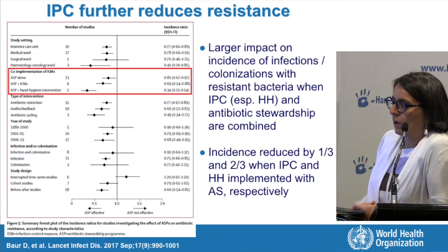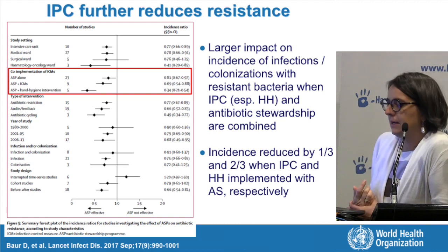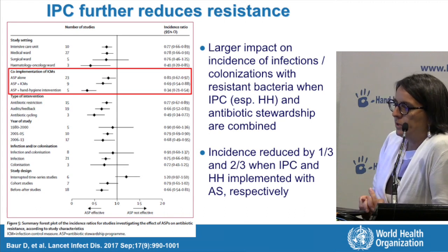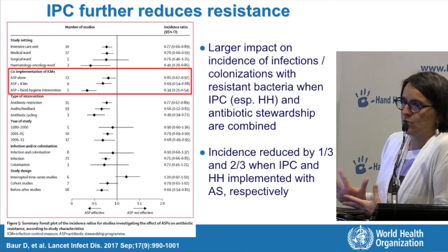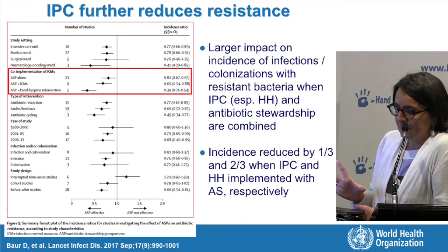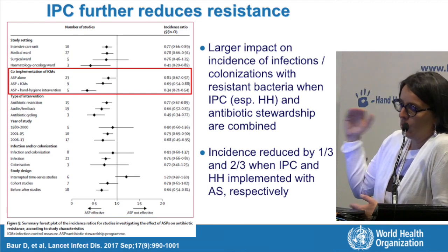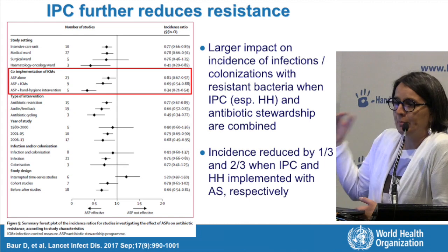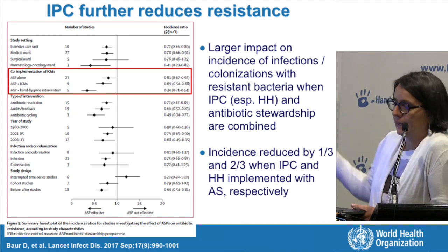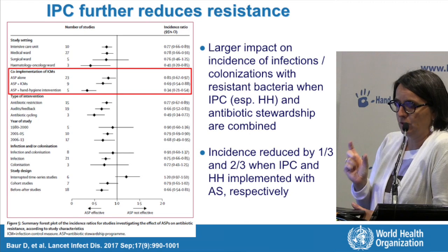It's interesting, when we talk about the influence of hand hygiene in improving the fight against AMR, this is a very recent systematic review and meta-analysis which explored the role of various interventions, and mainly antimicrobial stewardship, in reducing MDROs in healthcare. And the only aspect I wanted you to note is the fact that in the multivariate analysis, where they explored the role of antimicrobial stewardship alone and then added to IPC practices or added to hand hygiene, there was an increased effect compared to antimicrobial stewardship alone.